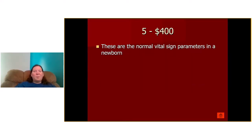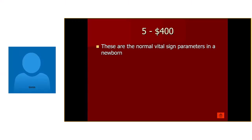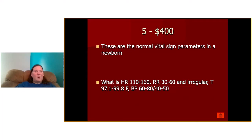These are the normal vital sign parameters on a newborn. So what's the normal heart rate? 110 to 160. Beautiful. What's the normal respiratory rate? 30 to 60. Anybody know the normal blood pressure? It's like 40 to 60 in the diastolic, and the other one 60 to 80 in the systolic. Very good. So 60 to 80 over 40 to 50.